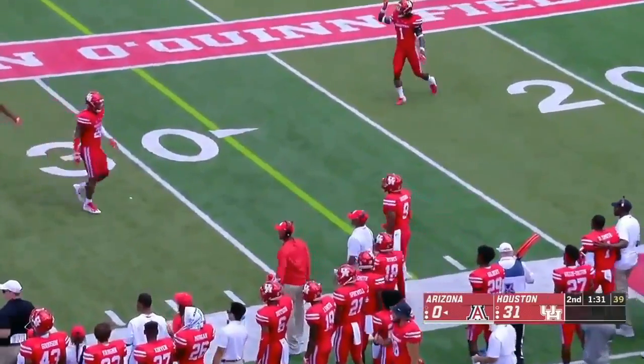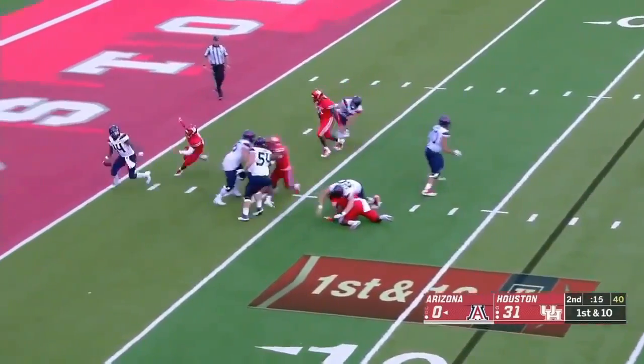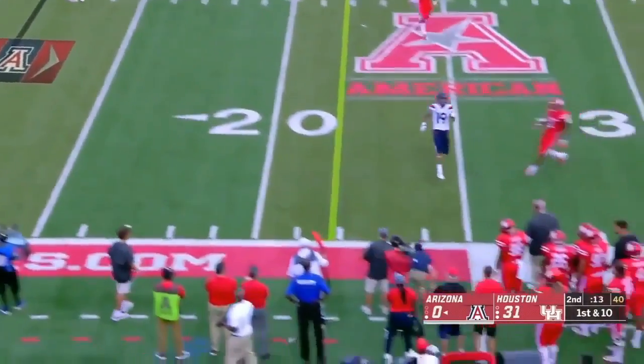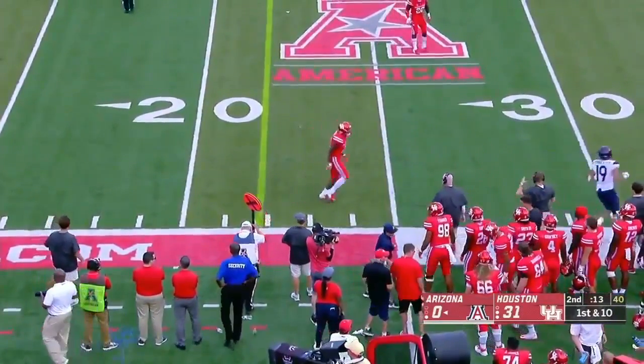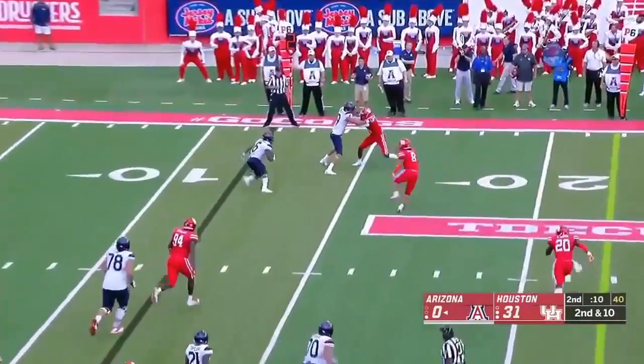Tate just sailed it. Old Berryhill. They shift out to the left top of the screen. Here comes the pressure. Tate will just throw that away. No. I don't think he's that guy. He's not that guy. And, you know, doesn't feel that way.